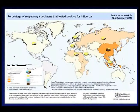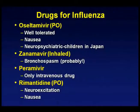Because I think in 2010, 2011, we're going to see a lot of changes. And I don't think we can predict that what we saw in 2010, where oseltamivir, Tamiflu, was effective in almost everybody in terms of in vitro activity, necessarily is true later. But again, very effective if you started early for influenza syndrome, might be effective, but no evidence that it's effective in pneumonia. So the drugs for influenza are Tamiflu or oseltamivir, very well tolerated, other than the fact that people get nauseated. The neuropsychiatric issues, I think, are not really relevant. It was mostly in children, mostly in Japan.